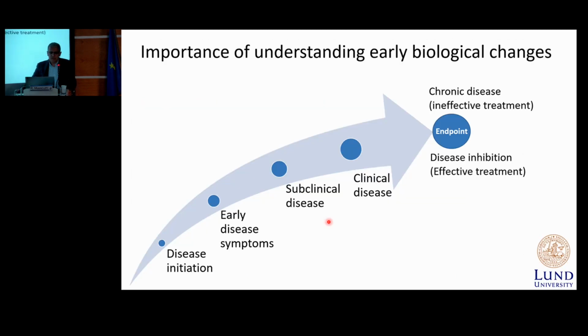So why is it important to understand these biological changes? This is how the disease initiation goes to the early disease symptoms. You have a subclinical disease, clinical disease, and you will end up with the endpoints. And basically, if your therapy has been a success, this will lead to disease inhibition. So basically, it means that you have had an effective treatment. However, if your treatment is not a success, this will lead to the chronic disease, so ineffective treatment.